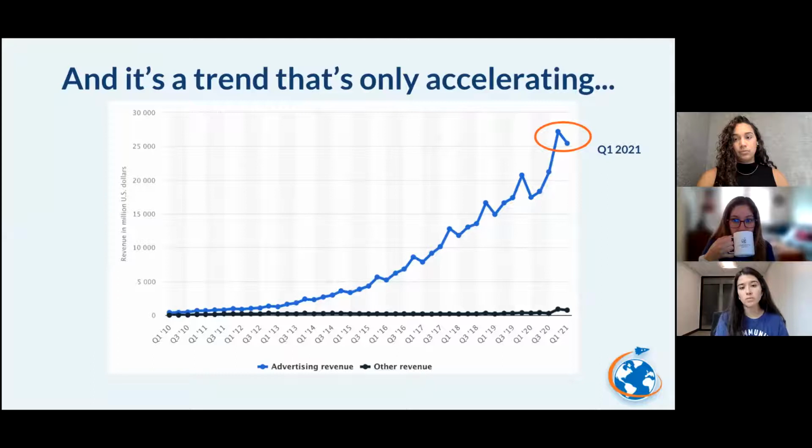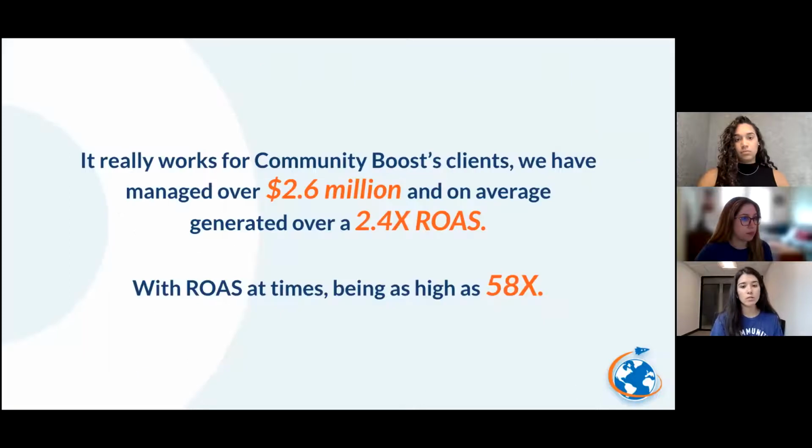And when it comes to options for nonprofits, we're seeing growth in all aspects of giving. With the unprecedented access to target your audiences using the Facebook pixel and all of the different opportunities we have within Facebook, it's the best option to accelerate your growth and expand your impact by reaching the audiences that you want to reach. In addition to overall averages, Facebook and Instagram ads really work for our partners as well. We've managed over $2.6 million in ad spend and have a 2.4 times return on ad spend on average across the accounts.